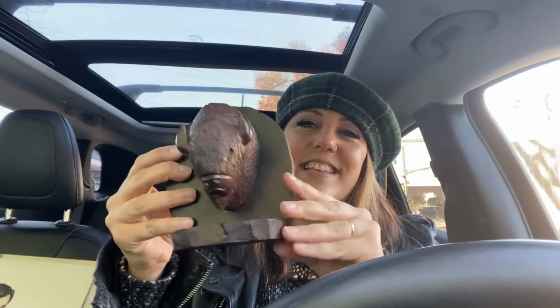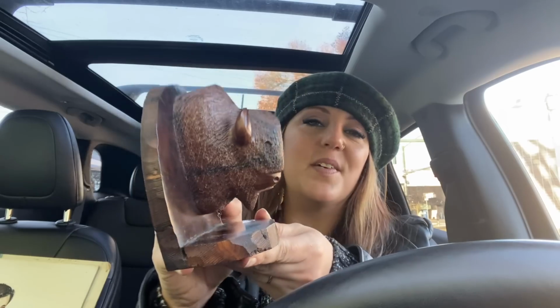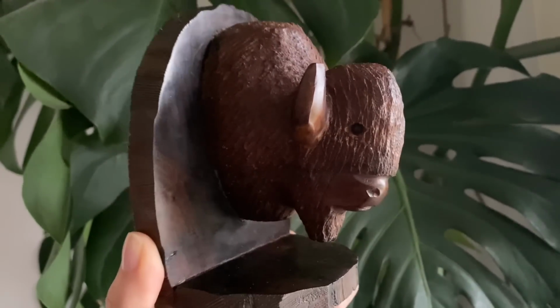We're going to do a little car haul here. I wanted to show you guys how fabulous these buffalo bookends are. It turns out they are made out of ironwood, so they're really, really nice and heavy. They were $26, so that's a really good price.